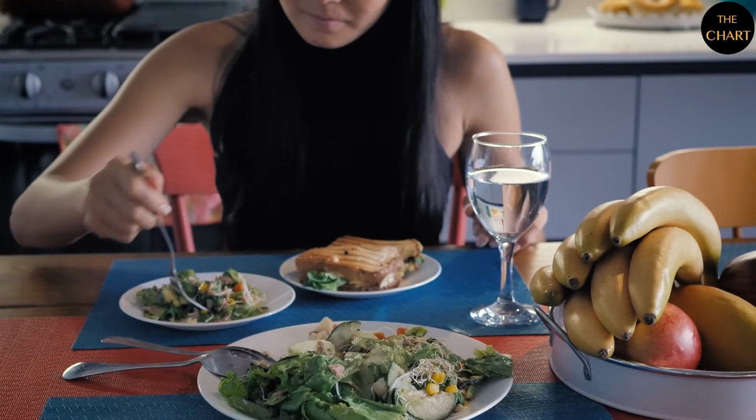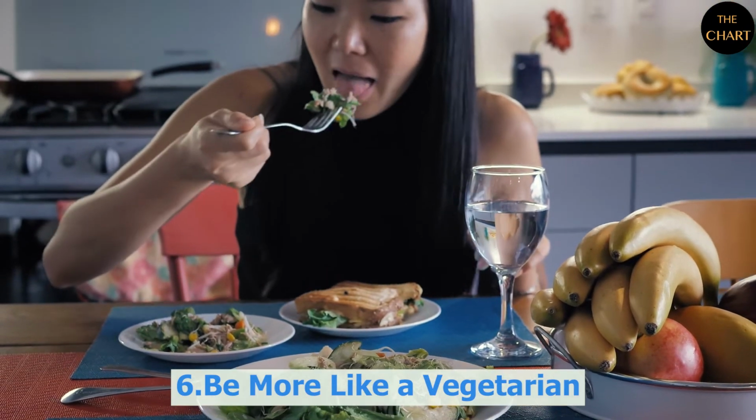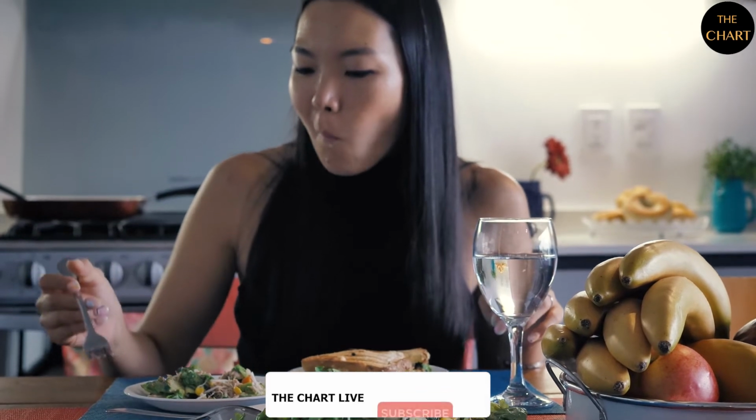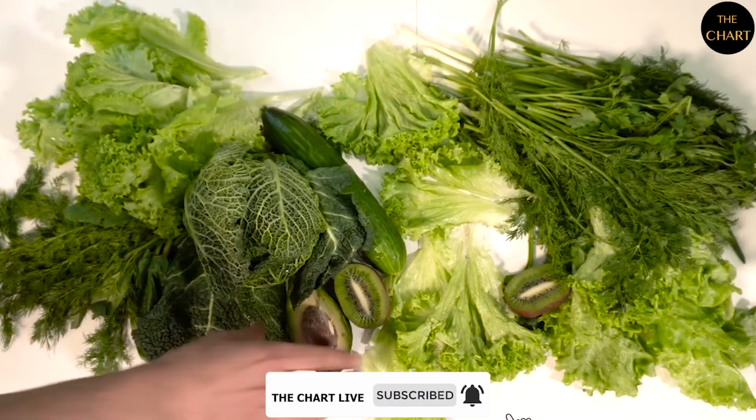Number 6. Be more like a vegetarian. Life expectancy can be linked to 3 factors that vegetarians excel at: fewer bad fats, more antioxidants, and lower weight.